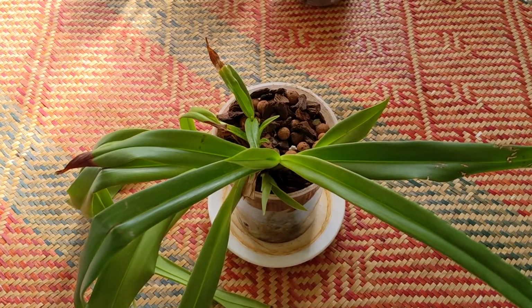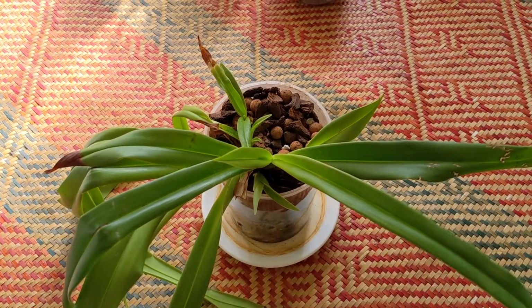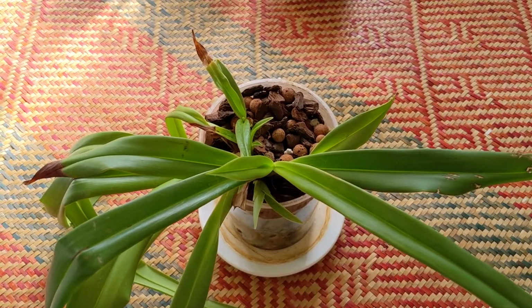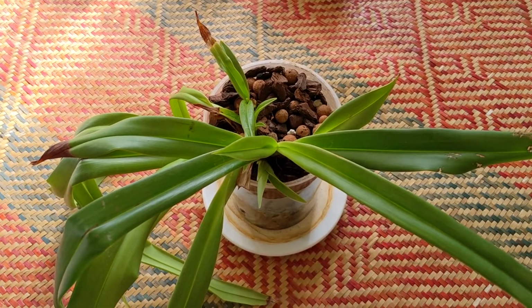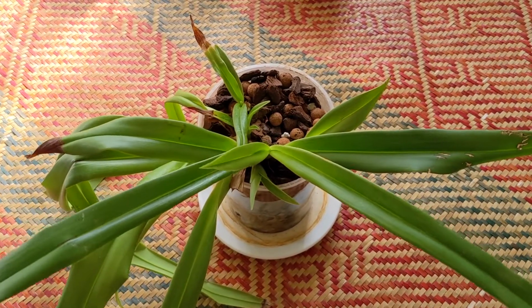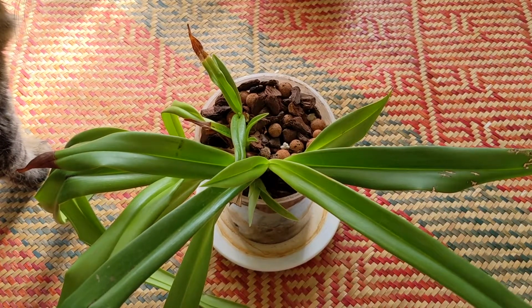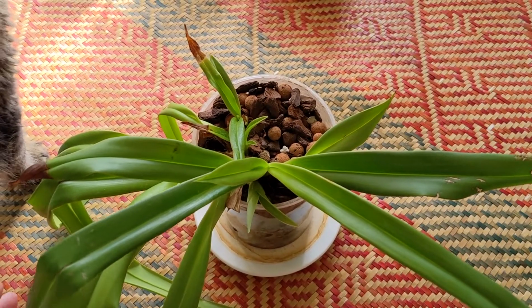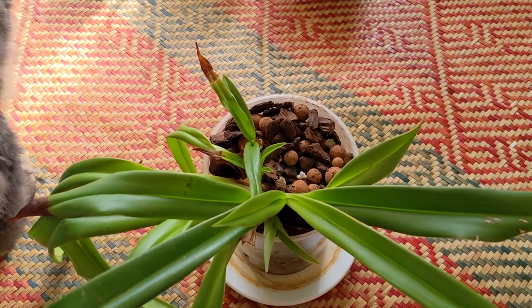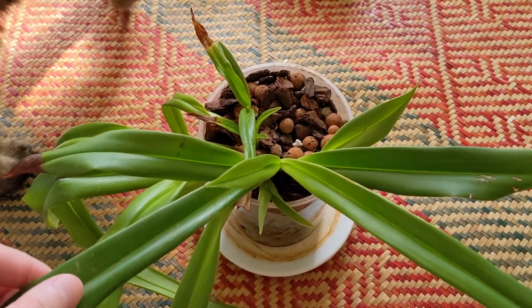This one is my Phragmipedium Eva, and I got this at last year's Christmas auction. It's been doing very poorly for me, unfortunately. If you've seen previous videos where I feature this plant, it was a lot bigger, but I had some rot and I had a thrips problem as well, so I had to keep it isolated. The good news is I haven't seen thrips on it since, and it appears to be making a recovery, so that's good. So I'm not afraid of this one dying.